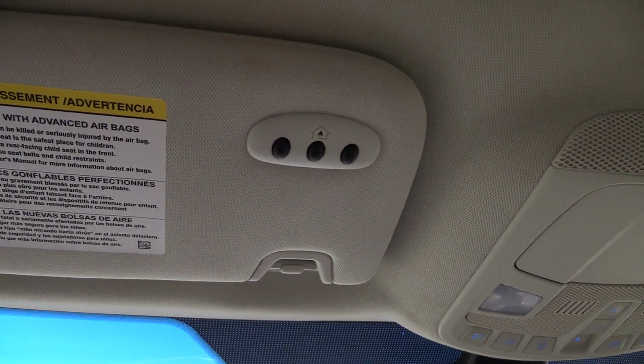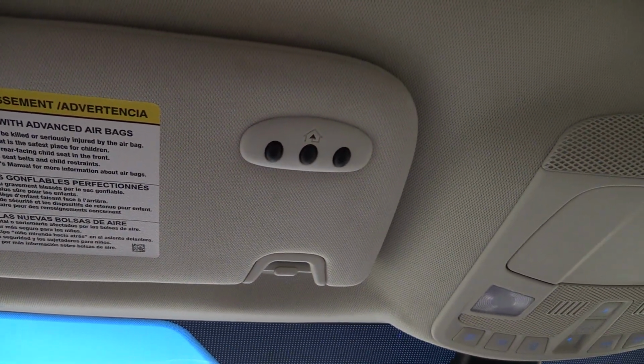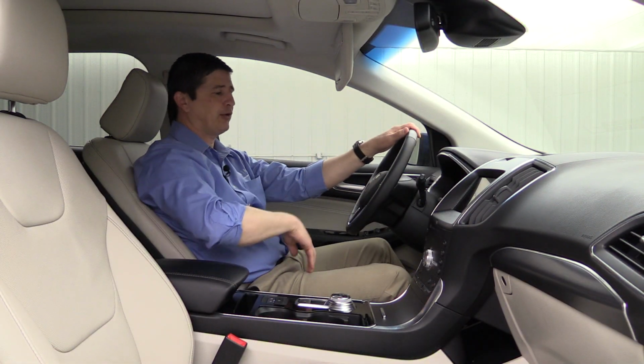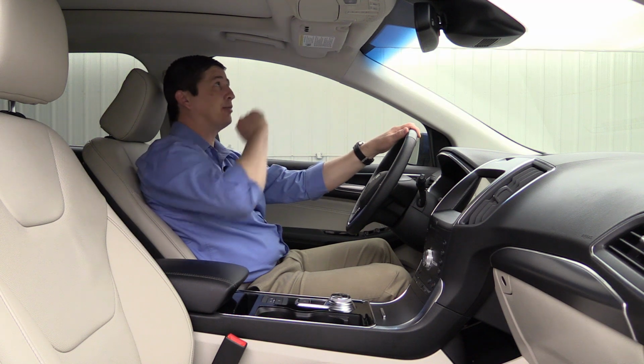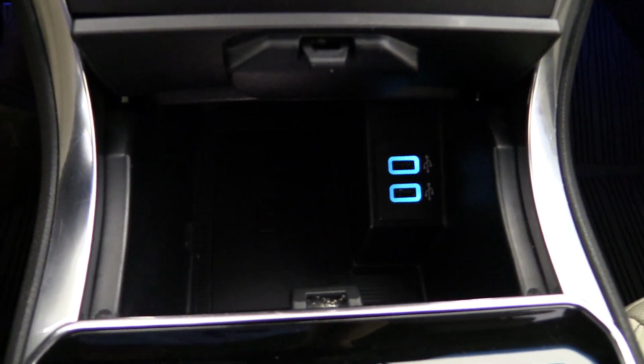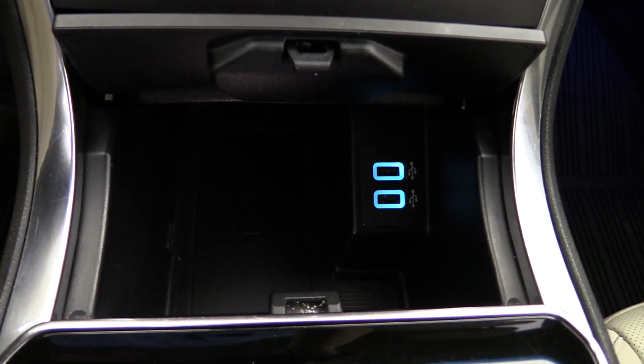On the visor, you're going to have garage door openers for 3 different garage doors. So if you have multiple garage doors, you can use those transmitters instead of putting the garage door opener up here, and when you flip that down, it falling down your lap, you can program these buttons up here instead. So media hub here, you just press this chrome button, opens it up.